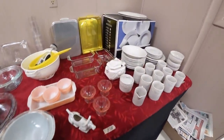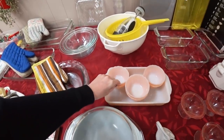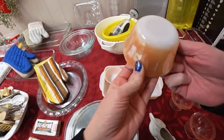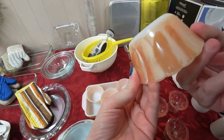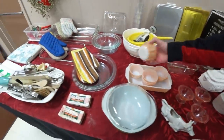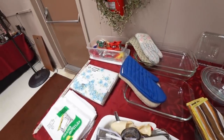And what's Eric looking at back here? It looks great, but it's a little rough around the edges. This looks like a little pirate. Fire King. Yeah, I think that's what it says on the bottom. They're Fire King. They have that metallic look to them. I don't want to just hand it over if you're not actually holding it.